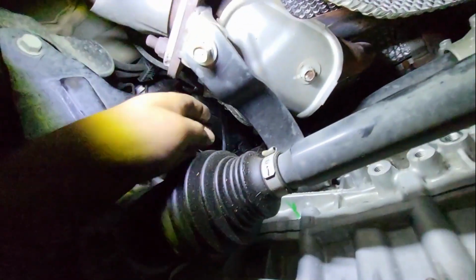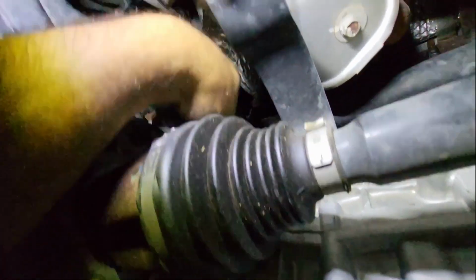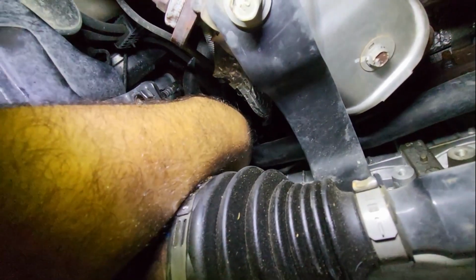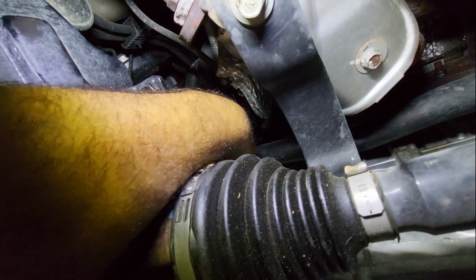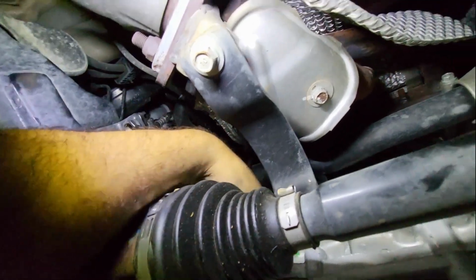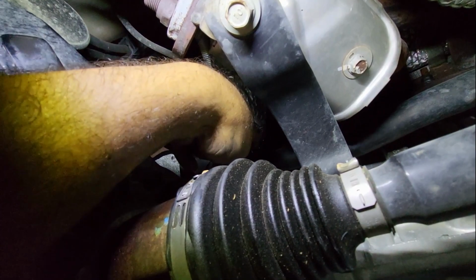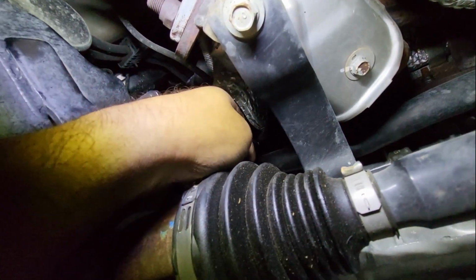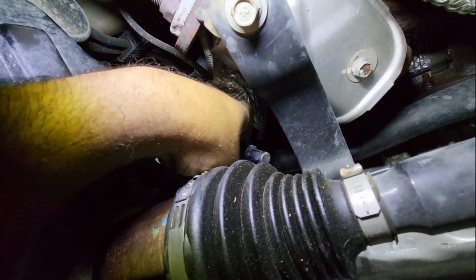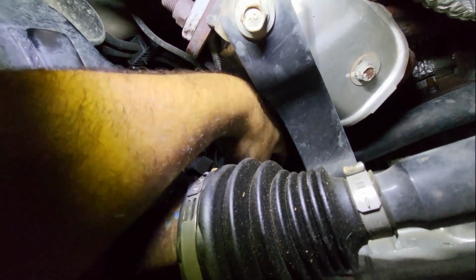So, and then here's a little tip. You see that piece that holds it to the bracket? It's better if you release it from the top before you take the bolt, because you won't have enough room. This cable will be in the way, so when you take it from there, you'll have more slack to fit your 10mm.